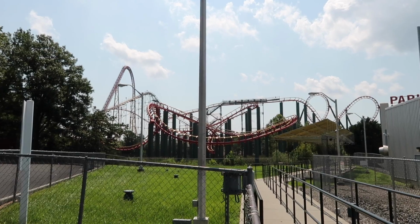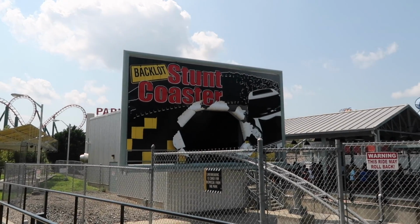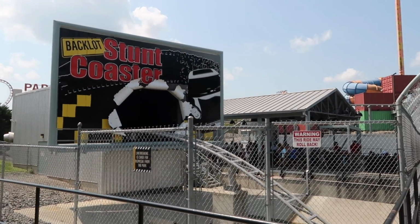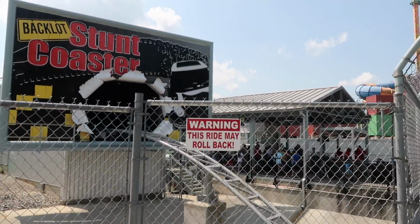Probably not during the solar eclipse because if we're inside, we're not gonna see anything. We gotta be outside. It is now time for Backlot Stunt Coaster. Let's get in line and do it. And I've never experienced a rollback on it, but they do have a warning sign.